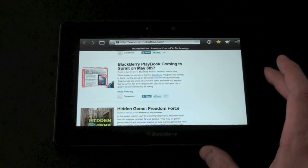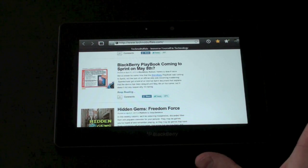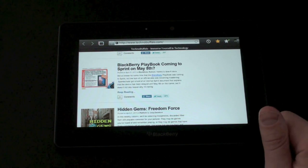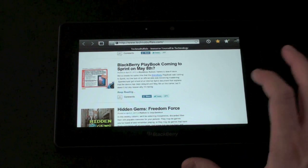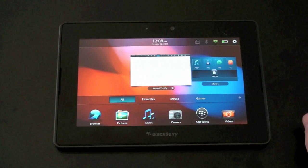So if you were worried from previous BlackBerry browsers, whether you're on OS 5 or OS 6, the browsers have not been outstanding on previous BlackBerry devices. This definitely sets a new standard for browsers. I really do enjoy this. Go ahead and click the tab. We'll go ahead and close out the browser.